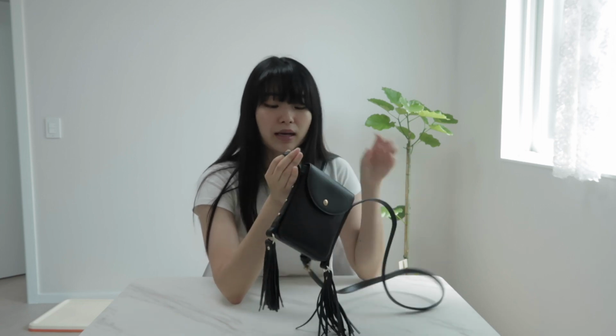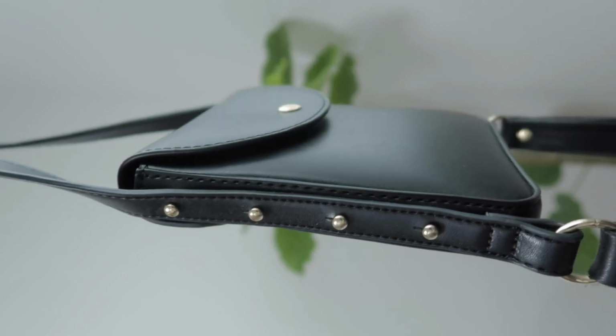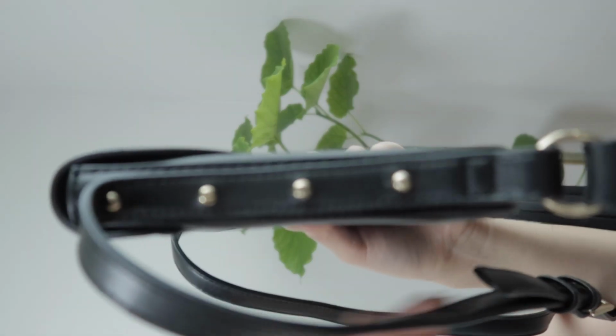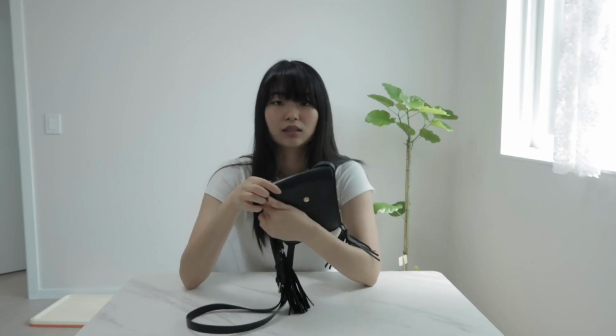And on the side, the strap of this bag is not connecting with a hook, but inside of that, they're just studding the whole strap. The design is super unique and has no pocket. It's just that's it. Just the bag.